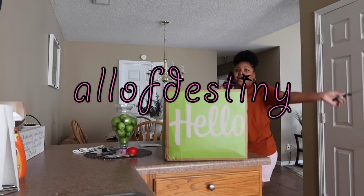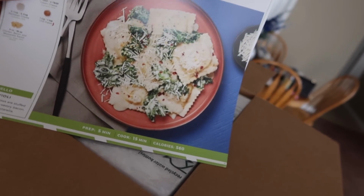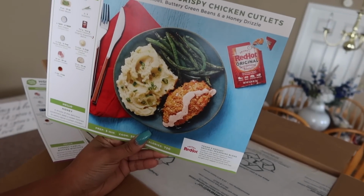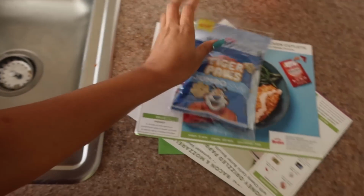We got a package. We have more food from HelloFresh. Let's see what we have inside. Ooh. So this time we have the chicken, bacon, mozzarella ravioli, honey drizzled paprika chicken, Frank's Red Hot spicy crispy chicken cutlets. Yeah, we chose the low calorie meals this time, just so we can see what else HelloFresh has to offer. Snacks, tiger paws. I might give that to my nephew Lincoln when he comes over.